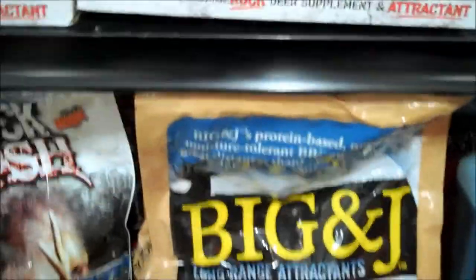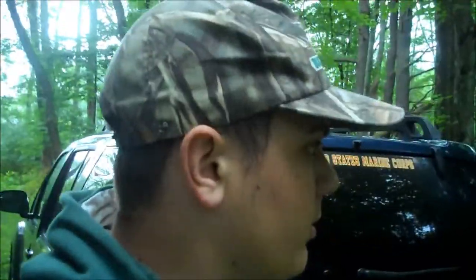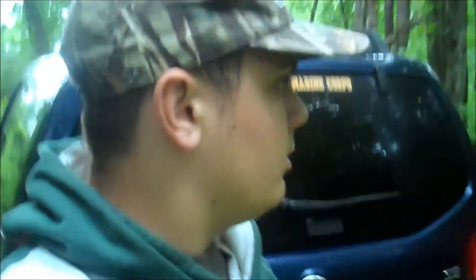I'm gonna get the smaller one. Get the rock feed. Over here, checking the camera. My field staffer Dean. So pictures on the way.